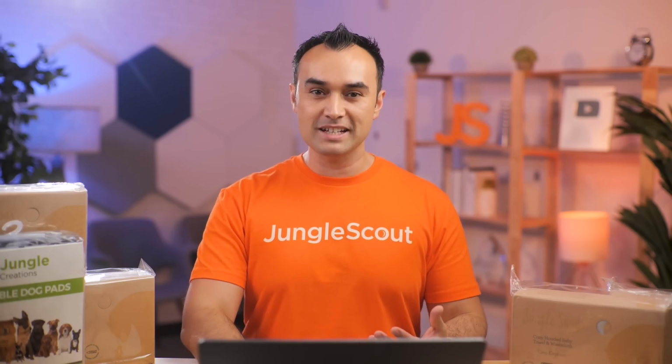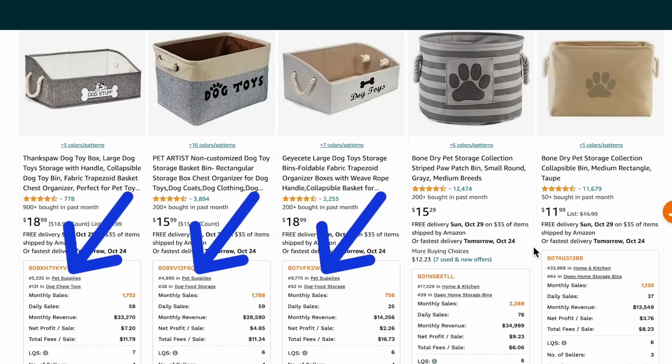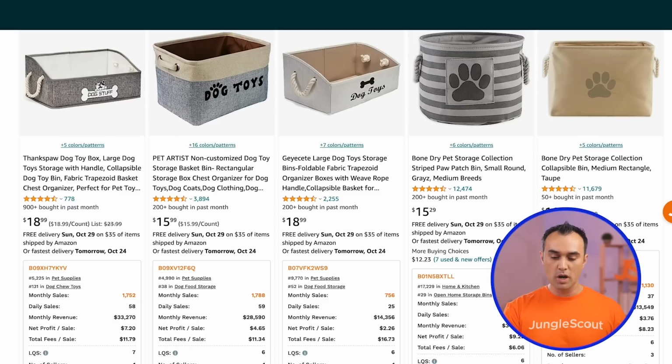So if we're creating a listing for our dog toy basket, I've pulled up a few of our closest competitors to see what categories they're selling in. You can see a lot of these baskets are selling in the pet supplies category. There's a couple here in some different categories like home and kitchen, but since we want the category to be as accurate as possible, we're gonna go with pet supplies. But then we have to figure out what the subcategory should be. We can see dog chew toys and dog food storage.